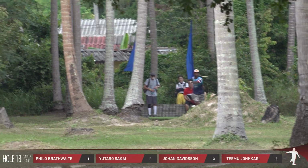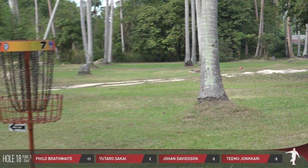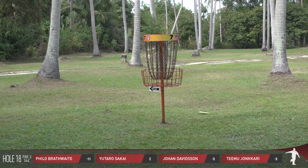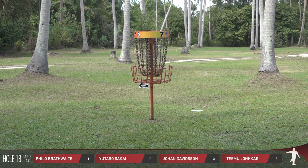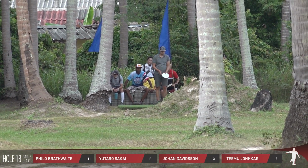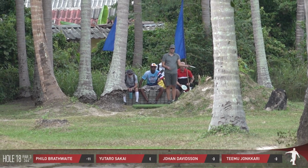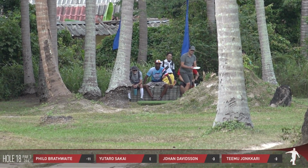This hole 18, 344 feet. There is a Mando on the left side, about halfway down the fairway. Philo even better than he threw it the first go around. I thought that was low out of his hand, but that wind just held it up, and that was beautiful. Money drive from Philo.